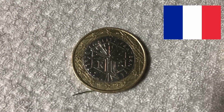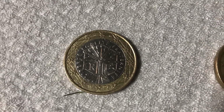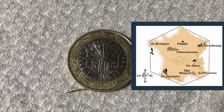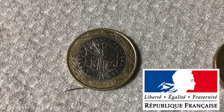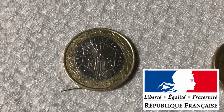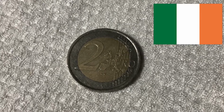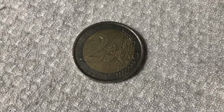Next up we've got the 1 euro coins. This is the French 1 euro coin, and it has a tree, and around the tree is a hexagon shape. And the reason there's a hexagon is because the country of France itself is vaguely hexagon shaped. Around the inside of the silver bit it says Liberty, Equality, Fraternity, which is the motto of France, and in the middle it says RF, which means Republic of France. And then finally we've got the only 2 euro coin in my collection, and this one is an Irish 2 euro. And if you've been paying attention, you should know by now what's going to be on the back of it.